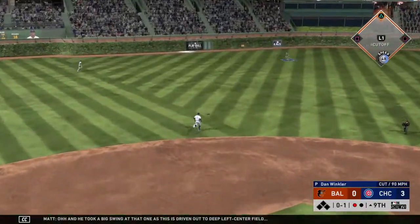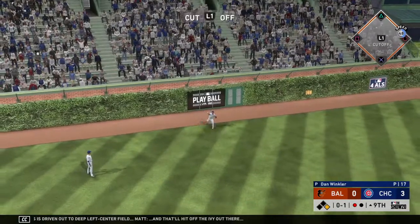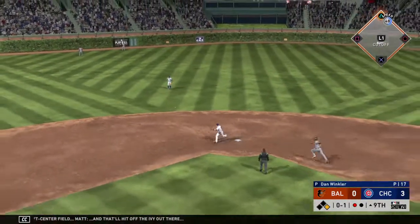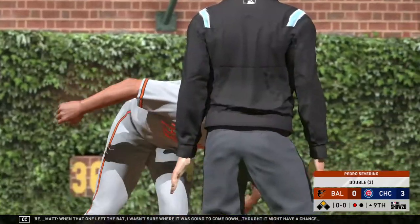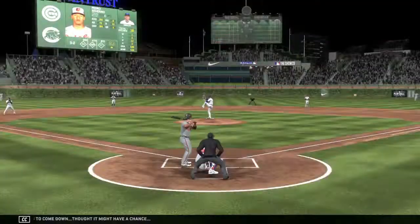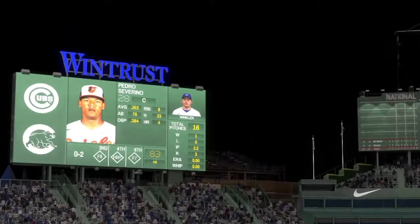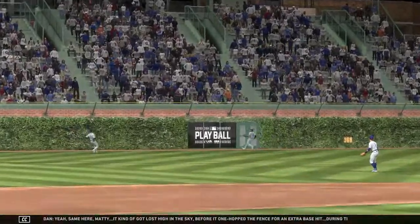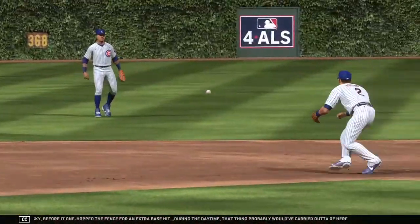Oh, and he took a big swing at that one as this is driven out to deep left center field. And that'll hit off the ivy out there. When that one left the bat, I wasn't sure where it was going to come down. I thought it might have a chance. Yeah, same here, man. It kind of got lost high in the sky before it one-hopped the fence for an extra base hit. During the daytime, that thing probably would have carried out of here, but you can't complain too much about a double.